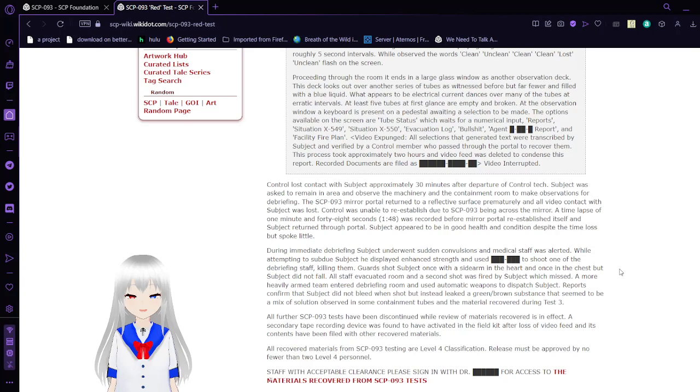The options available on the screen are tube status, which waits for a numerical input, reports situation X549, situation X550, evacuation log, VS, Agent Blank report, and facility fire plan. Video expunged.